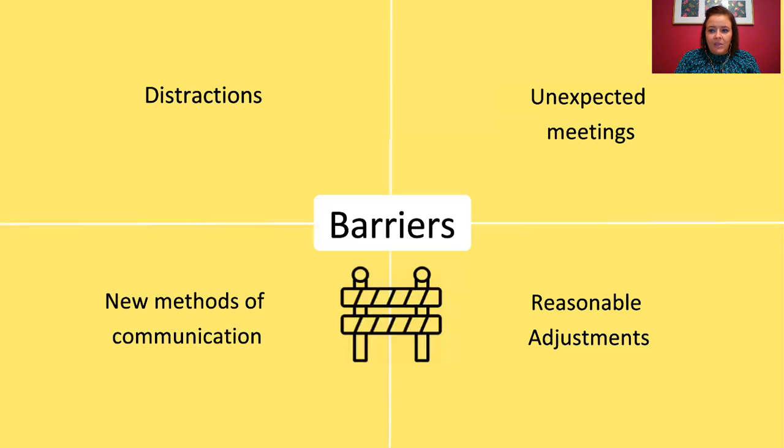Another one then is reasonable adjustments. So that person in the office space may have had specific reasonable adjustments in place, which are now no longer in place at home. They may still need reasonable adjustments when working from home, but they may be different to what they were when they were in the office. And so they may need to have a conversation with you, or you have a conversation with them, around how they can be supported when they're working remotely and what you can do to help them with that, and what adjustments you can make to ensure that they reach their full potential.